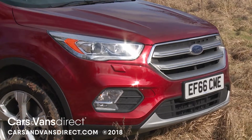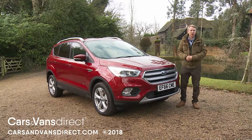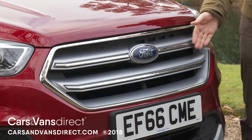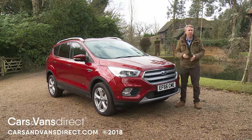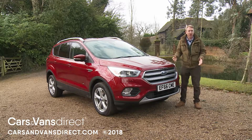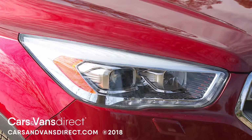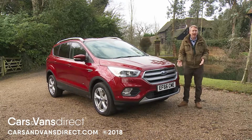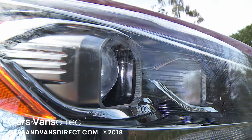Up front, the bolder nose section follows the styling direction set by the brand's larger Edge model, dominated as it is by this large trapezoidal grille, the final finish of which varies depending on the trim level you've decided upon. High-set headlamps with smart LED daytime running light strips flank this opening, and the main lights can be upgraded, as they have been here, to include a bi-xenon adaptive front lighting system, if you're prepared to pay a little more.